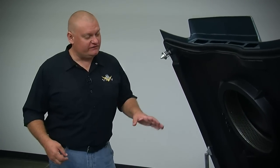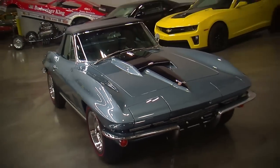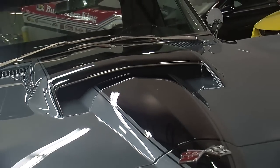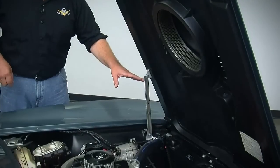In fact, they call them L88 hoods. It's got this scoop on the front and then a little cowl induction thing on the back. And it appears that this is to catch cold air as the car goes forward through that open scoop. But if you look closely, you'll notice that this scoop is actually non-functional on the front side. There's a plate that closes it off.